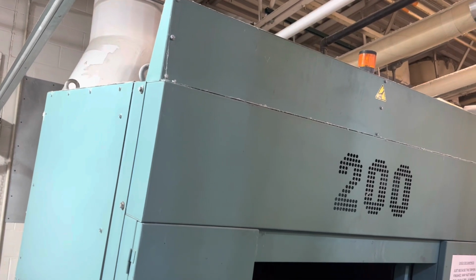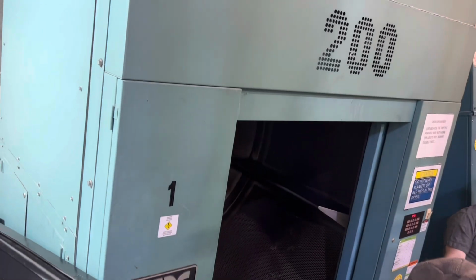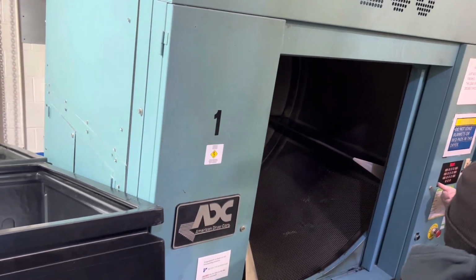We also have the ability to rotate it. Basically, that's just so our associates aren't hurting themselves trying to get the back of our towels.